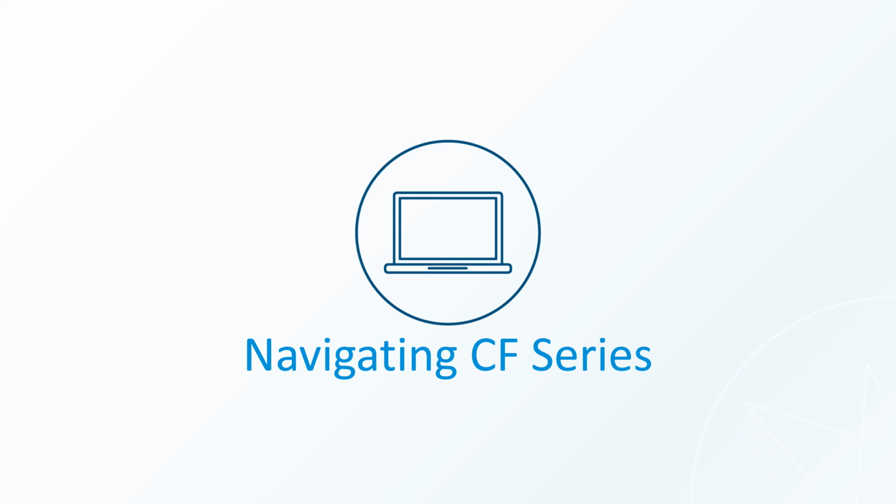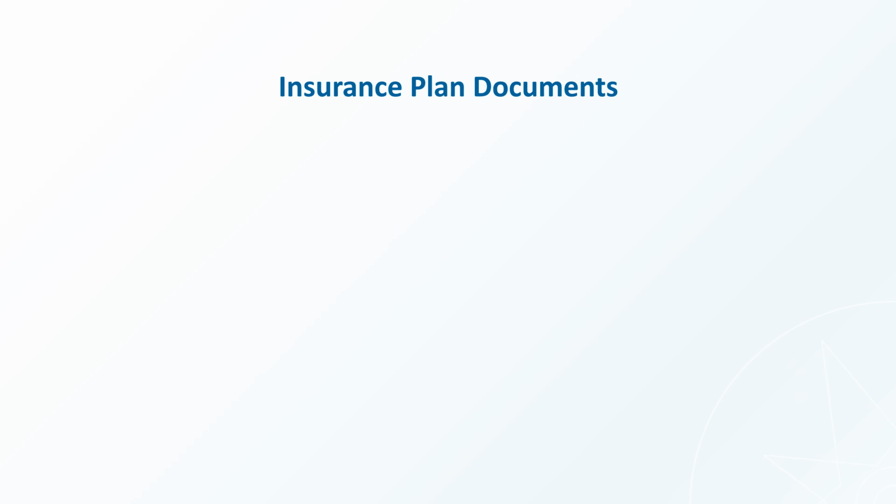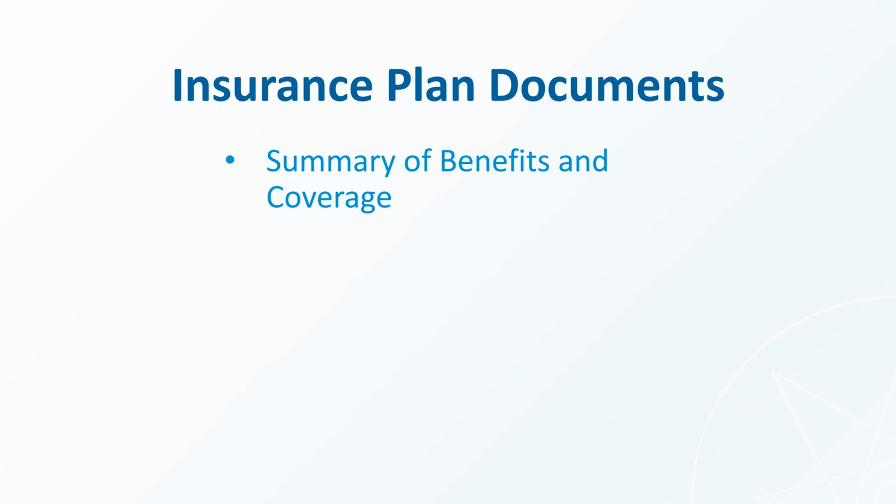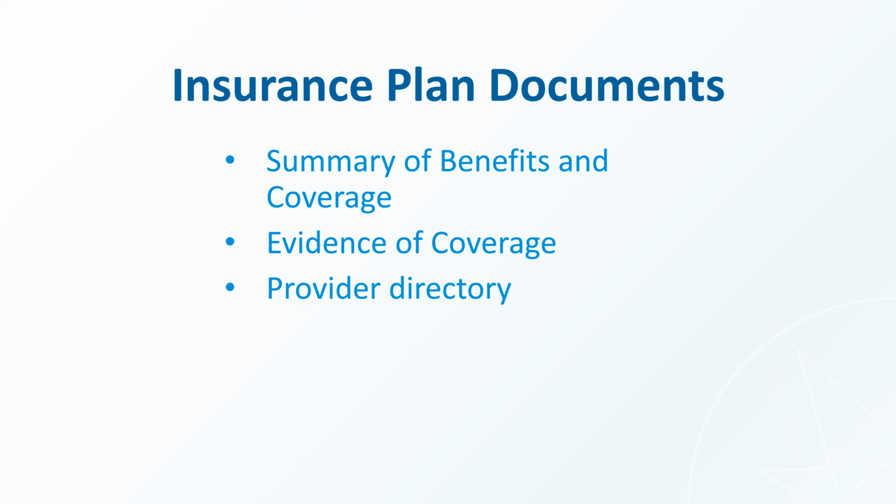Let's review some plan documents that will be helpful in confirming if a plan is the right fit. We'll go into more detail about each of these documents a little later. The Summary of Benefits and Coverage outlines the plan's costs, coverage, and restrictions. The Evidence of Coverage is the full description of the plan's benefits, including limitations and exclusions. The Provider Directory is a list or search engine of providers in network with the plan. And the Drug Formulary is the list of covered medications.